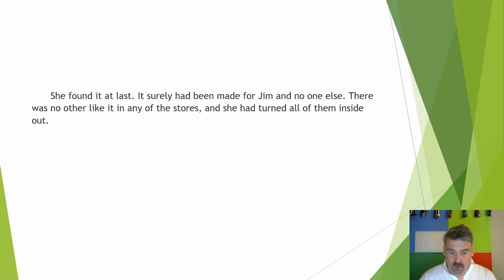So let's pause real quickly here. The text says she, meaning Della, found it at last. The it is the gift she's been looking for to buy Jim, but we don't know what it is yet. The author hasn't told us, but we'll find out shortly.